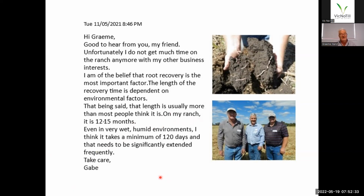But do the trials. He was talking about down southern USA. He thinks it takes a minimum of 120 days, but he's looking at the landscape function and the fungal content and doing all that.